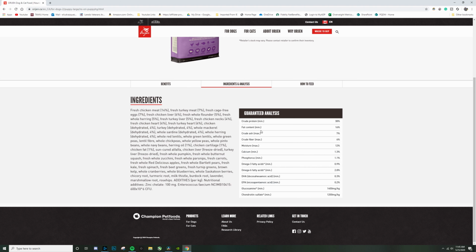So let's come here now. The next thing you want to look out for when you're buying dog food is the guaranteed analysis. So let's look at Orijen and why do I buy it, right? Well, it has 38% crude protein right off the bat. That is insane. That is a lot, and that's really good. The fat content, 16%. Crude ash, 7%. Fiber, 6%. Moisture, 12%. Really good. And calcium to phosphorus, that's fine.